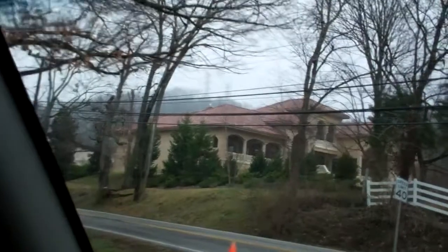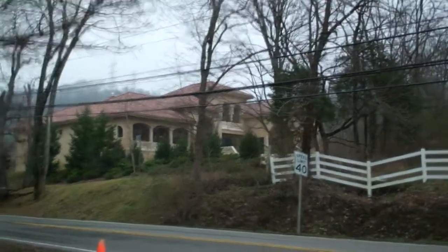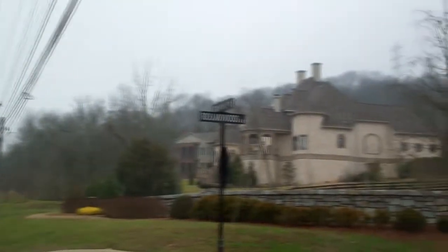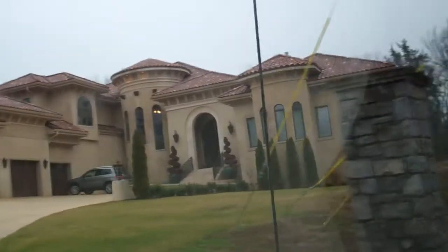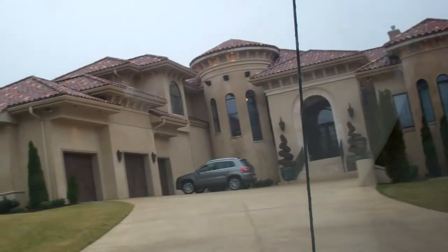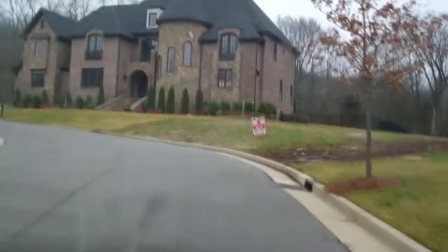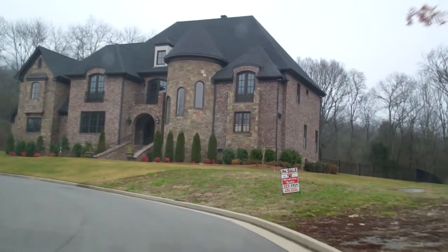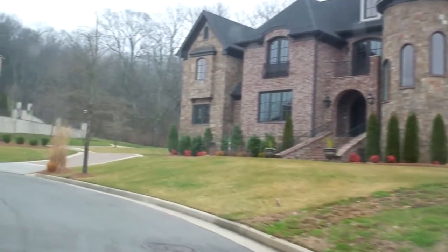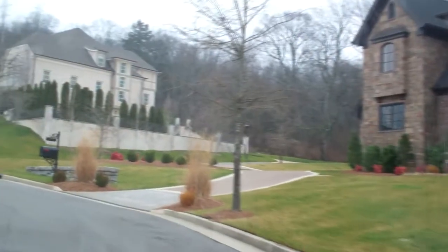Oh wow, look at this. That's somebody's home. That is nice. Oh my God. Yeah, definitely tell we're not in Portland anymore. Holy crap. Super nice. Castle themed house there.